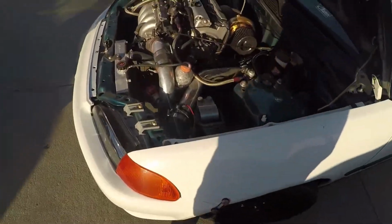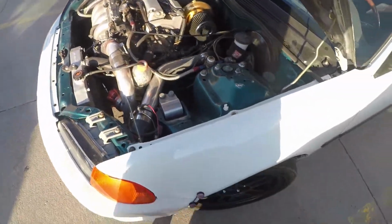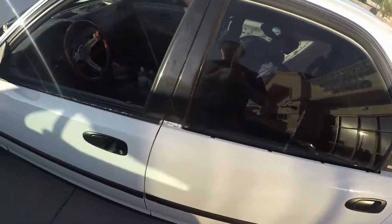Here's this K-swapped Civic. It's got a pretty nice sized turbo on it. This thing's pretty clean. For a daily, I'd whip this all day long.